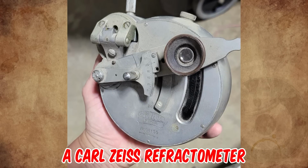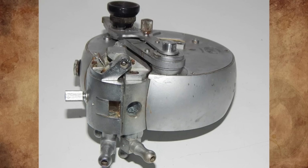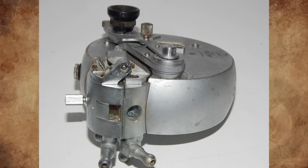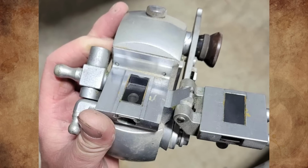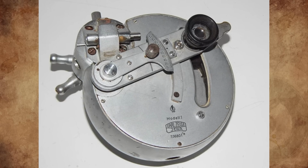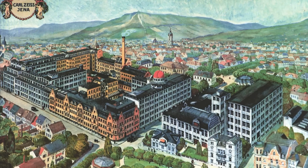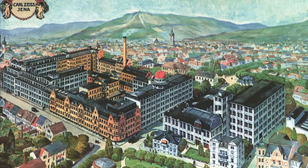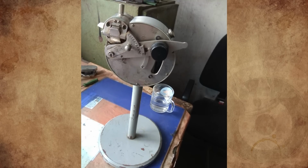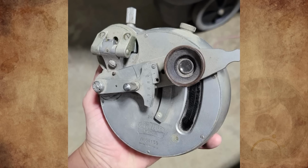It's a Carl Zeiss refractometer, which measures the refractive index of substances, which can be used to determine the concentration of solutions or identify liquids. The liquid goes into the slide section, and you can move the eyepiece to see what angle the light gets refracted at. It was produced by Carl Zeiss, a renowned German optics manufacturer based in Jena, Germany. These instruments were widely used in laboratories during the late 19th and 20th centuries, particularly before and after World War II.